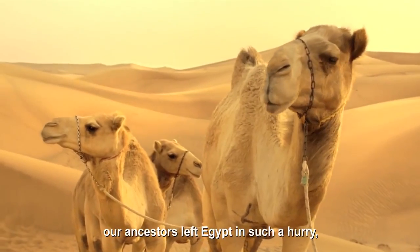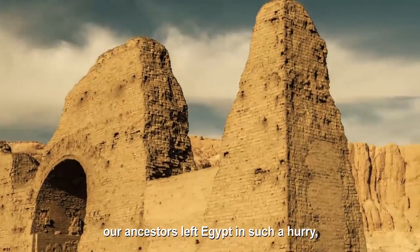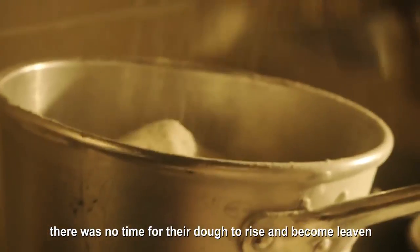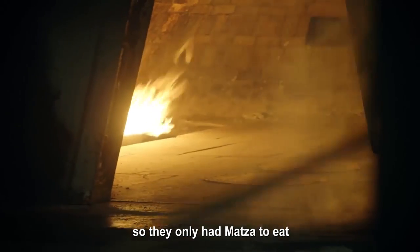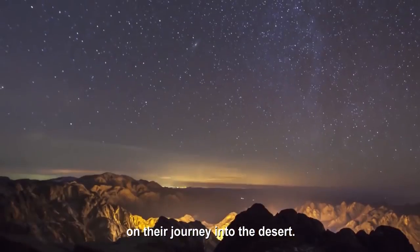3,300 years ago, our ancestors left Egypt in such a hurry. There was no time for their dough to rise and become leaven, so they only had matzah to eat on their journey into the desert.